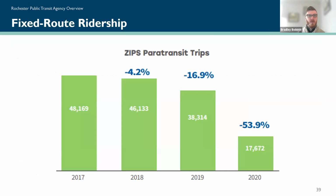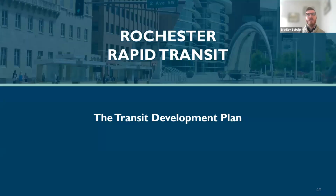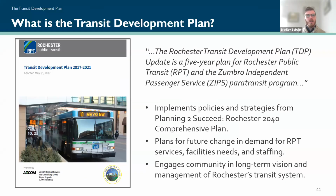And then here's our ridership for ZIPS. You can see a little bit different situation in the fixed route. We had slightly declining ridership in the years leading up to 2020. And then again, due to COVID, we experienced a pretty sharp dip in the use of that service. Next slide, please. So I'll go on to the transit development plan here, which has already been talked about a little bit. Next slide. Thank you.